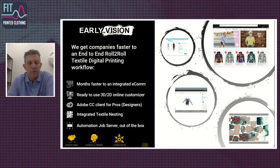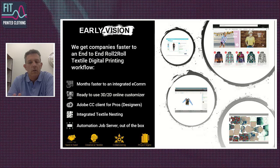EarlyVision is a software company, but we are not box pushers. Usually it's the first time that the customer does this type of project. We are creative. If the customer needs help creating the 3D simulations, we'll do that for them. At the end of the day, in many cases, we find ourselves as the project managers of this initiative end-to-end.